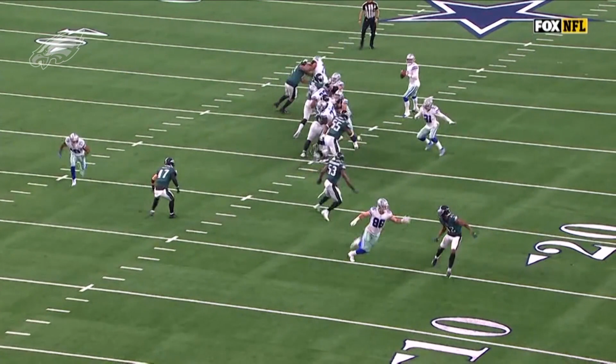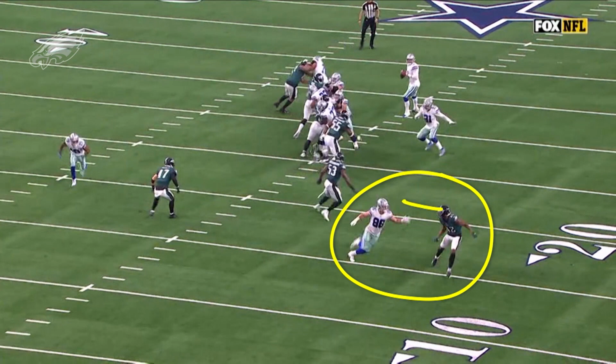Now, notice what Douglas is doing. There's the tight end. That's in his zone right now. But because this is zone, he's playing him outside leverage. He's not matching up man-to-man. And his eyes are back inside. So he can see both inside, and he can also see back at Dak Prescott. This is really good zone technique by Rasul Douglas.